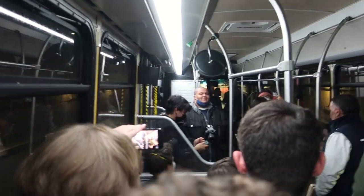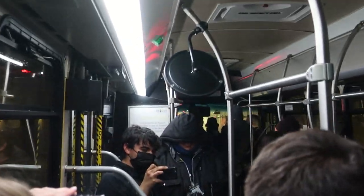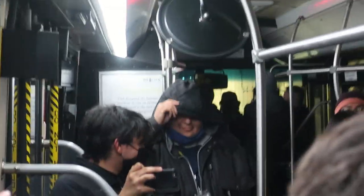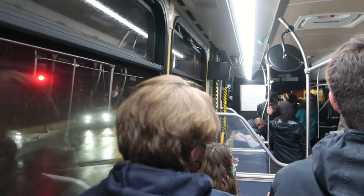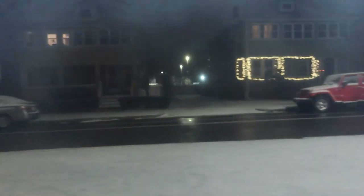Jordy Cakes! Jordy Cakes! Jordy Cakes! We're taking a right onto Aberdeen Ave. This will be the last trackless trolley ever to run on the 72 route.